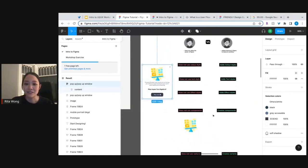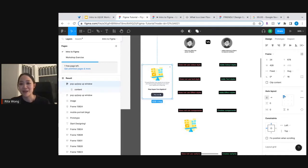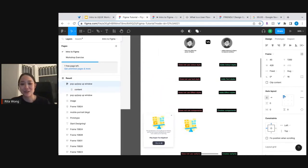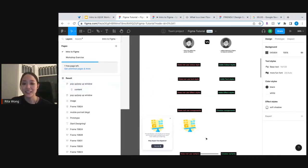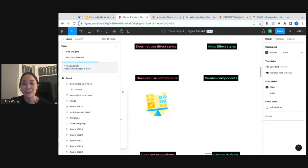All right, so if you look at our dashboard, we're pretty set. And obviously, as you do more and more UI, that palette, that list is going to get quite big. Okay, now we're going to move on to components. I'm just going to demonstrate it because it's easier than me explaining.